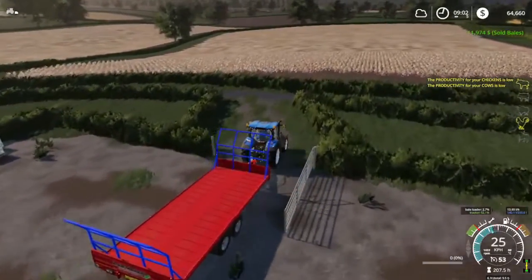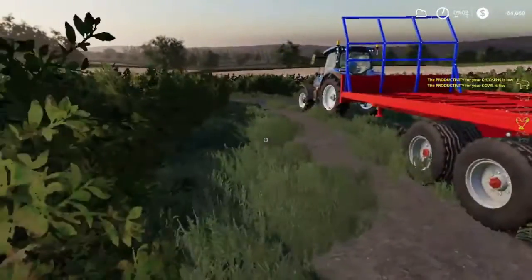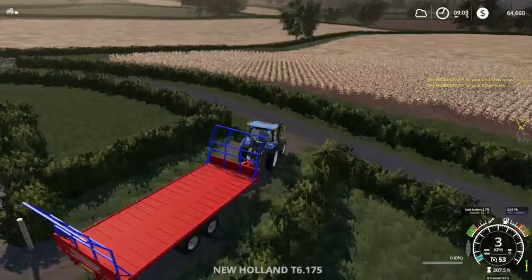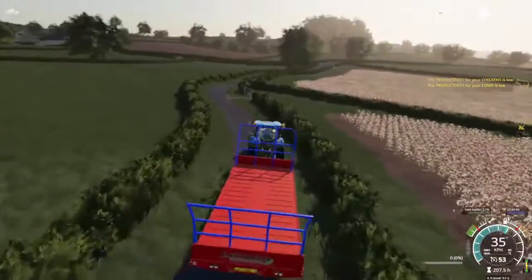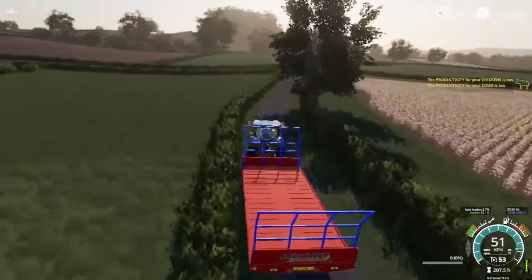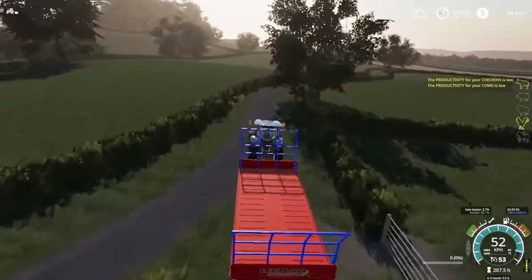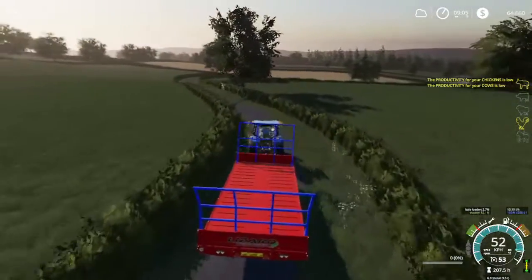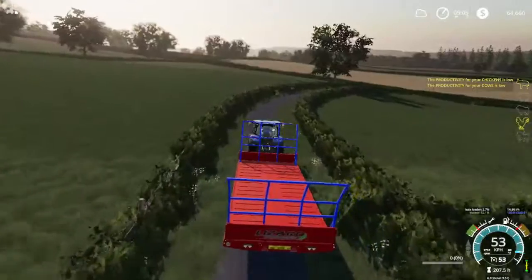So what we'll do, we'll drop this trailer back off at the farm. Close the gate. So we'll get this dropped off back at the farm. We'll head down, pick up the loading wagon, and we'll get some grass into the cow trough. We'll see you guys down at the shop. So what we'll do is we'll have a look through at what tractors we can potentially upgrade to. Alright, see you guys at the shop.